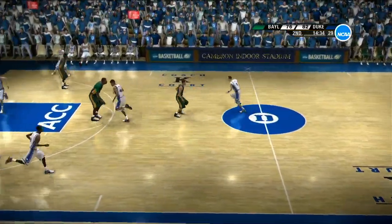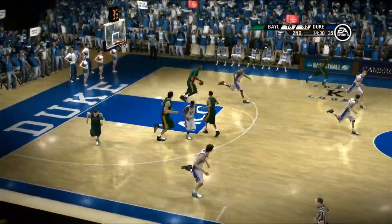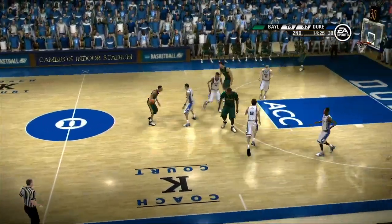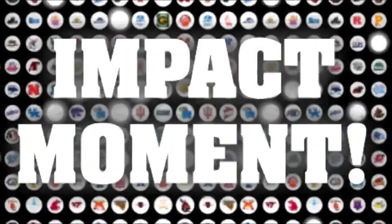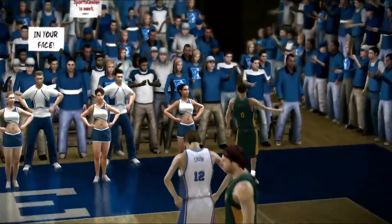Cameron Indoor Stadium is going wild. Great defensive play. Anticipating well. When you're an anticipator, you got a chance to do well. A lot of guys, they're reactors. If you're a reactor, you're one step behind the action. They won't let that go. Oh, and you can see the frustration as he picks up the foul. Oh, that's a bad, bad foul right there, Brad.